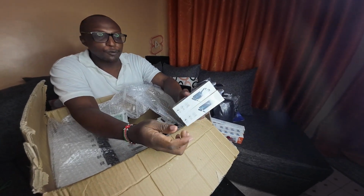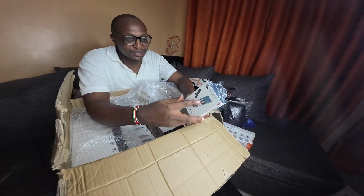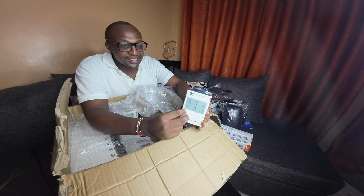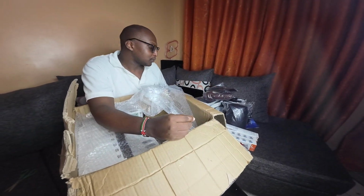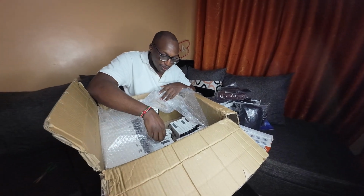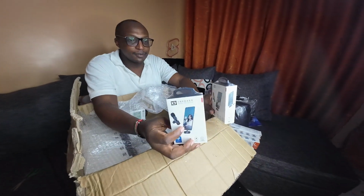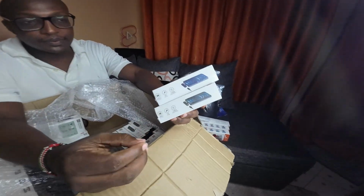Also, we have iPhone. We have five, because we're doing the iPhone. If you are creating content using an iPhone, guys, you can also buy from us and support our business. Support small business KE. And they are packed well. Very well. Very nice, actually.